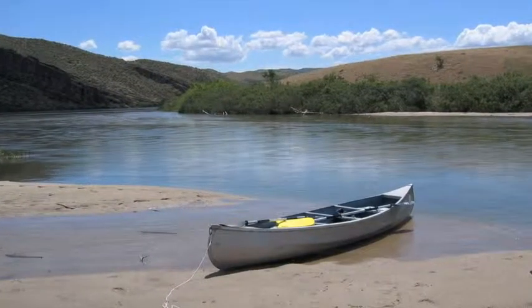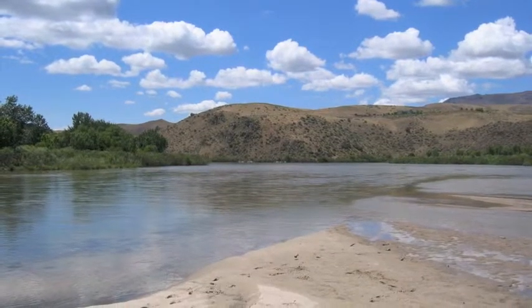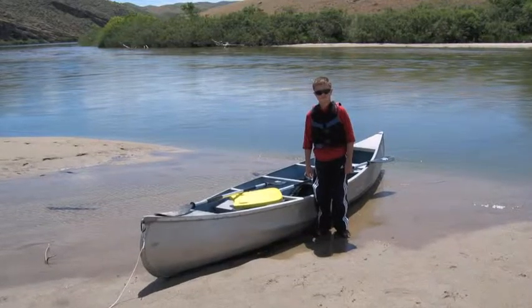We stopped on a big sandbar to rest for a few minutes and stretch. We also took a few photos.